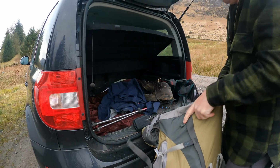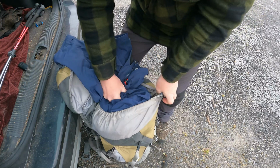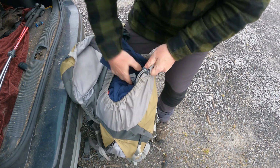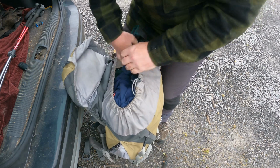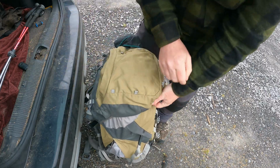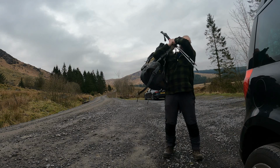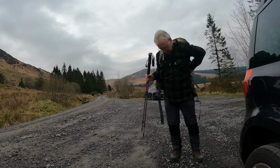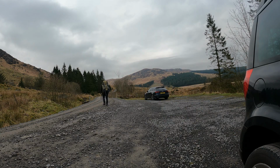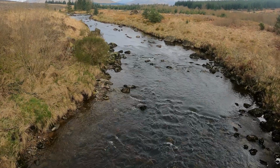So the aim today is to do a circuit round somewhere between 6 and 10 lochs, depends how I get on. Camp overnight at one of them. A little bit of trout fishing up in the hill lochs, and it's not a huge distance, but it's a fair bit of boggy and hilly ground.